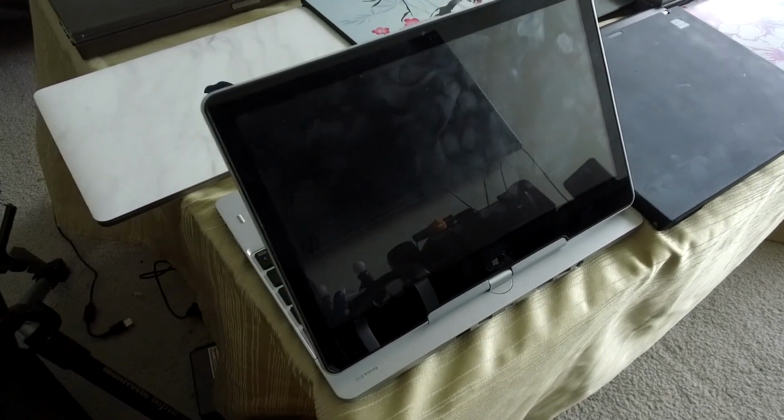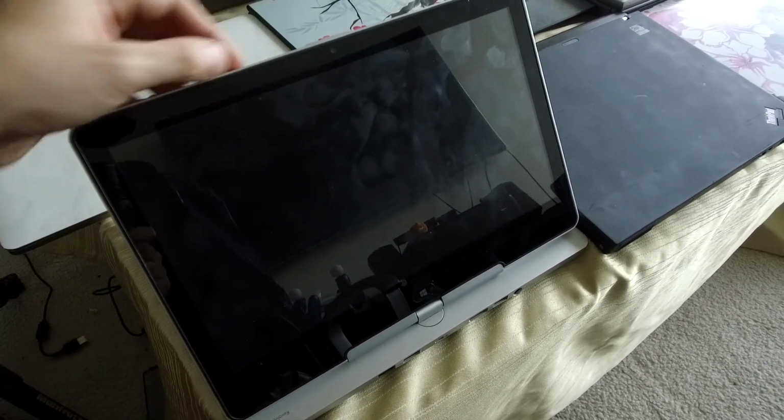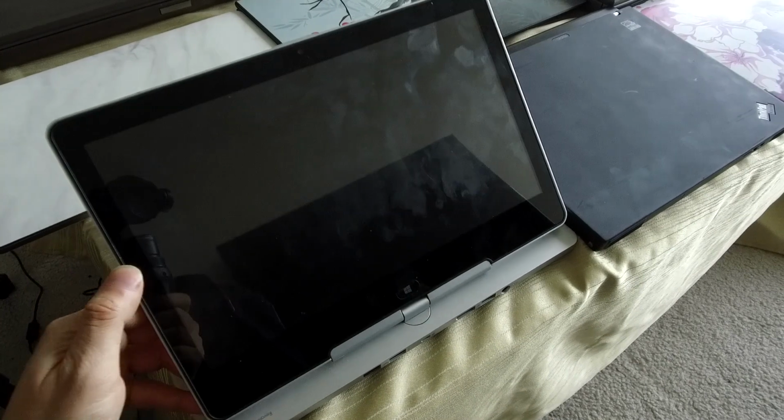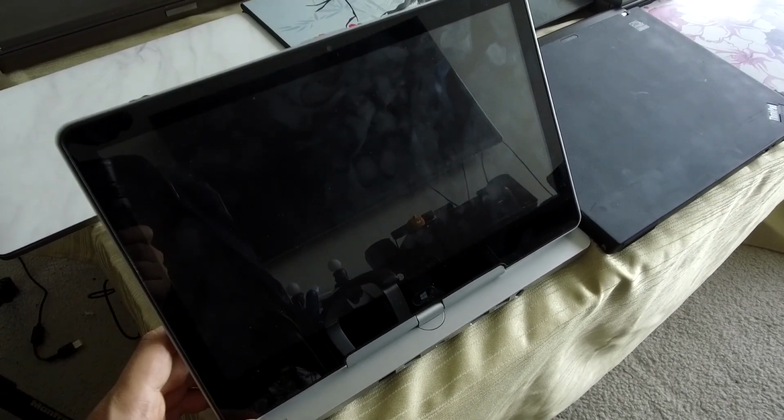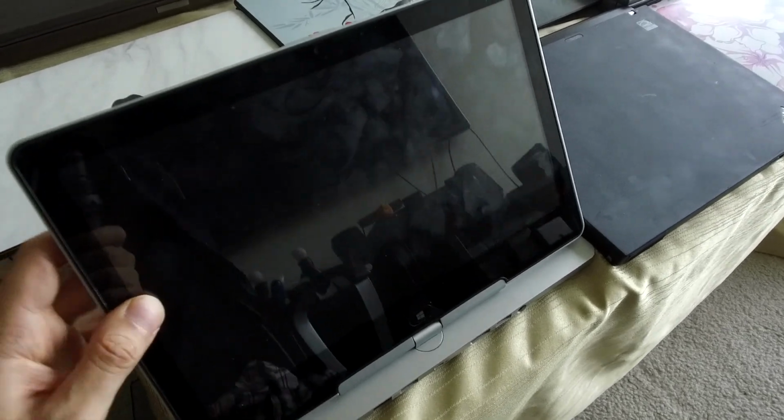So yeah, this is the 11-inch. This is just standard resolution, but yeah, 11-inch HP EliteBook Revolve 810 from 2014, I believe.